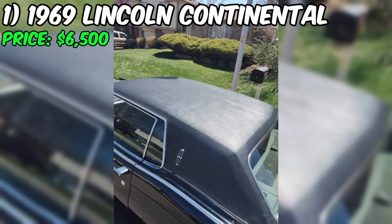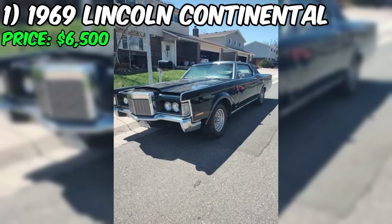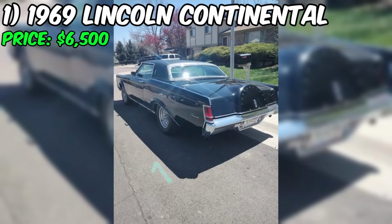The seller says the pictures tell the story, and from what we can see, this 1969 Lincoln Continental is a real head-turner. It's got that classic style that never goes out of fashion, and with a little bit of work, it could be a real showstopper.